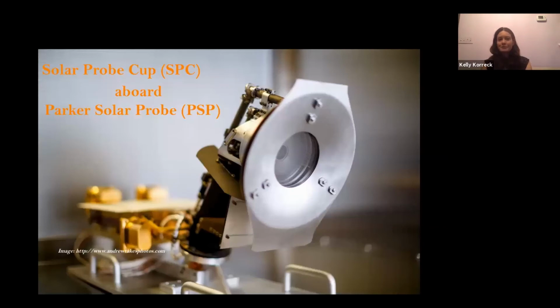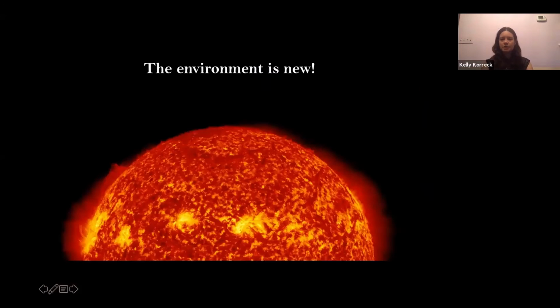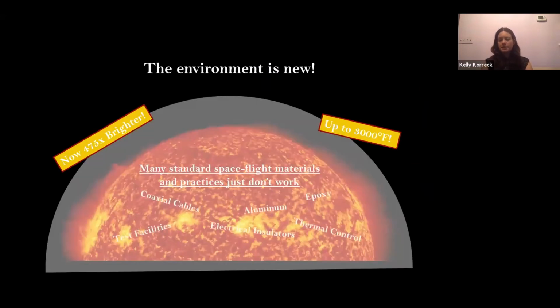So now on to our actual design for our little cup, our brave little cup that looks around the heat shield. So with this cup, the particles would go into this entrance right here. A lot of electronics go back down here to be in a nice cool spot back here, which is around 60 degrees, so about room temperature, and this can get up to 1300 degrees.